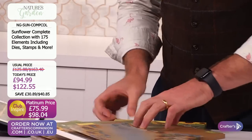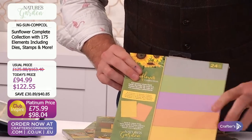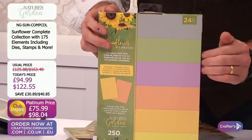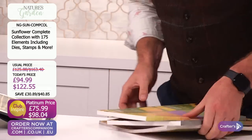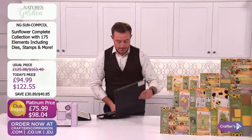And then on top of that, if you love the linen deal that we had earlier on, you've got your luxury linen cardstock. Again, 24 sheets in all of these beautiful colours. So all of your consumables match up absolutely beautifully for you, making it very easy to craft with. And then you're going to get all of your hardware.